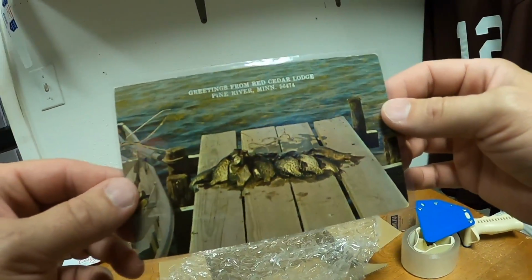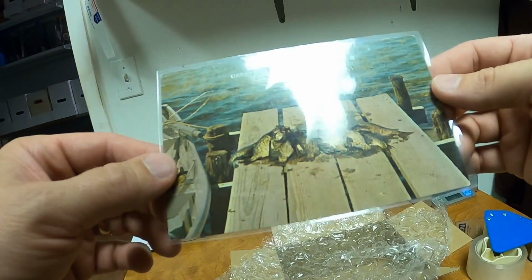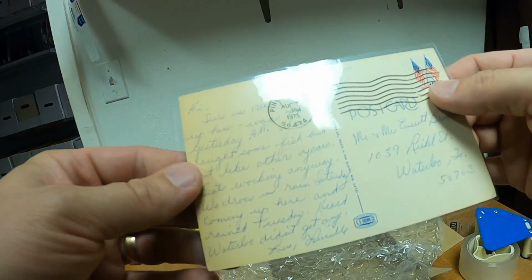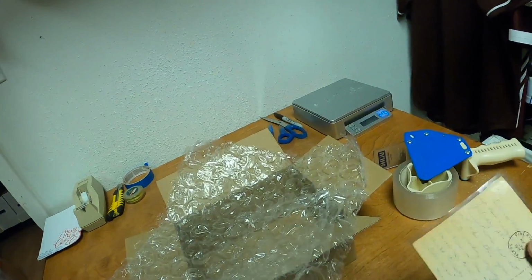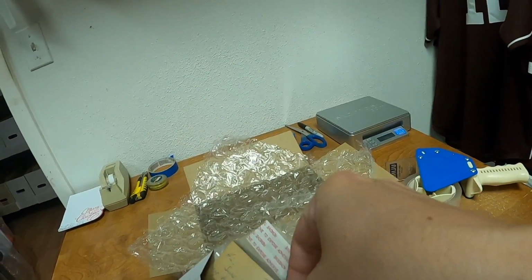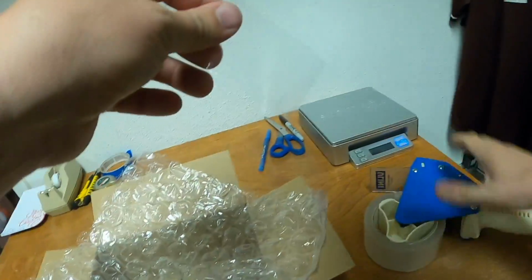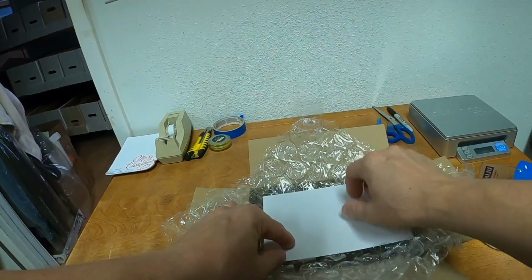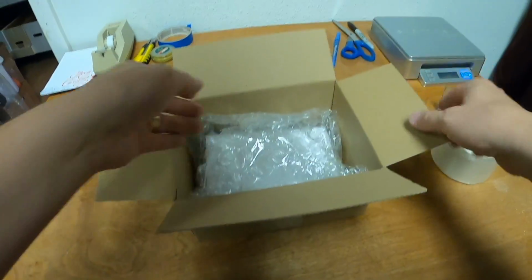Okay, now we have a postcard. Greetings from Red Cedar Lodge, Pine River, Minnesota, with a stringer full of crappie. This was postmarked 1975. We will put this in a postcard mailer. And I've already got the 864 box and the half a sheet of bubble wrap ready. We just need a piece of tape. Set that there in the center. Tuck, fold, and tape.